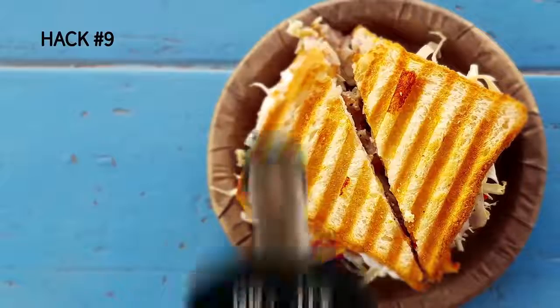Hack number 9 is to eat from smaller plates and don't feel obligated to finish all the food on your plate. Eating out of smaller plates has demonstrated in multiple studies to actually be effective at tricking your mind into being full.